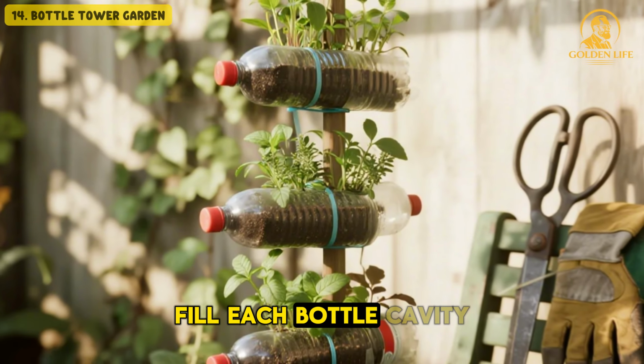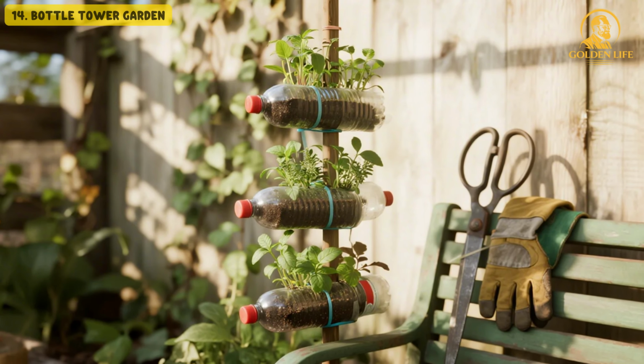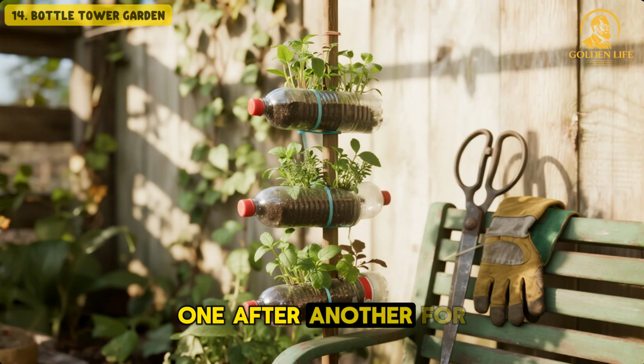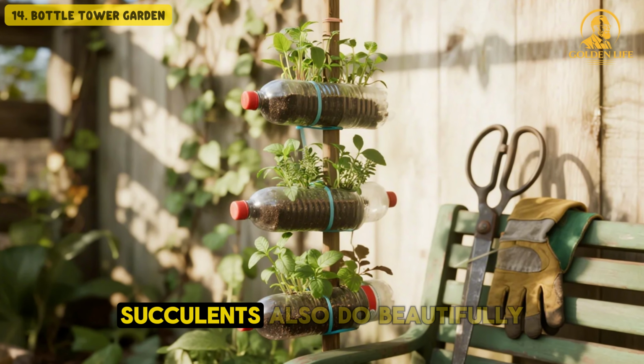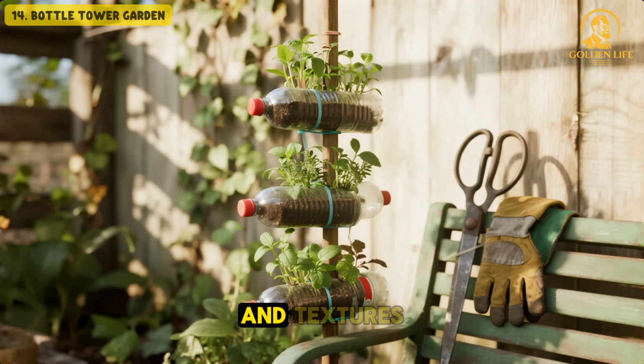Now fill each bottle cavity with soil, gently patting it in with a spoon or your fingers. This part is especially satisfying, tiny containers of promise one after another. For plants, herbs are an excellent choice. Thyme, oregano, parsley, or even baby lettuce if you're feeling adventurous. Succulents also do beautifully here, needing little water and offering charming shapes and textures.